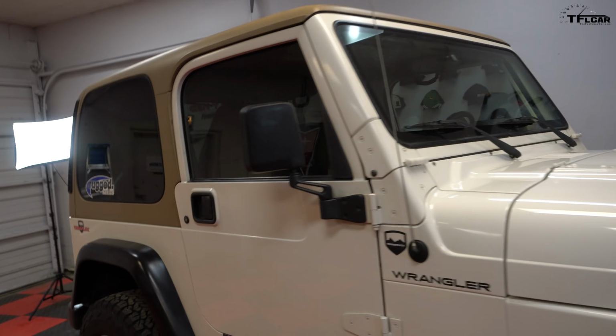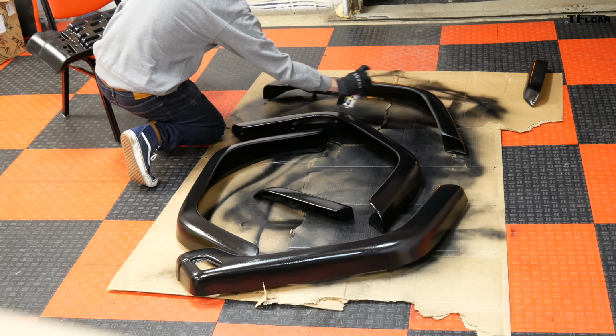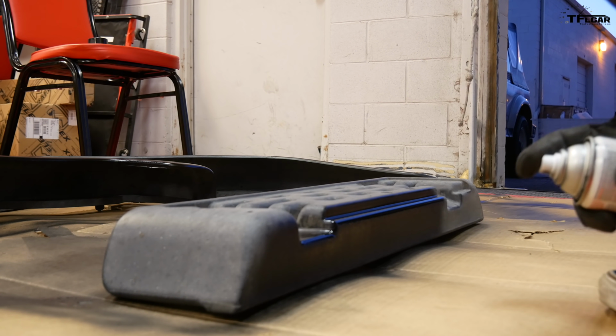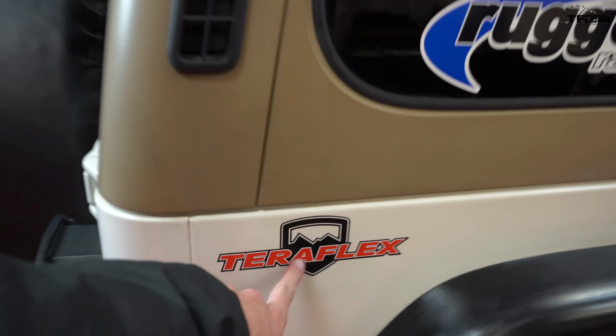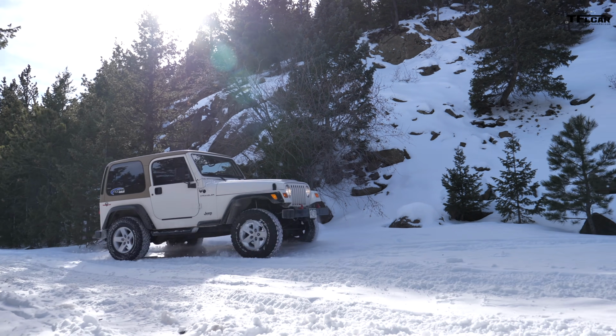And we did a couple things to this little Jeep. So first of all, we painted the fender flares and the side step and the bumpers. Now granted, it's not a professional paint job, so it certainly is a little bit rough around the edges, but at least they look better and they're not all gray and faded. And then of course, our friends over at TerraFlex sent us a 2-inch lift kit, not just a spacer lift, but a real shock and spring lift.